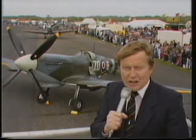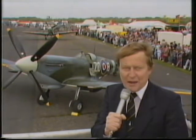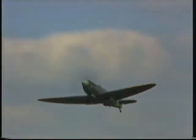United States Air Force. The name Biggin Hill is synonymous with the Spitfire, and how evocative it is to hear the throaty roar of all those Merlin engines back here again. That lucky chap, Chris Searle, is doing what all of us must envy. He's got himself a ride in the back seat of a Mark 9.